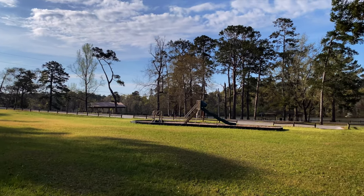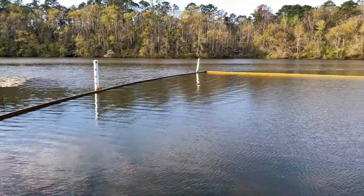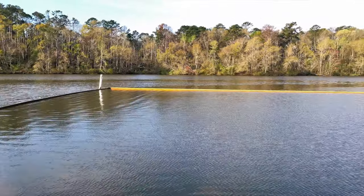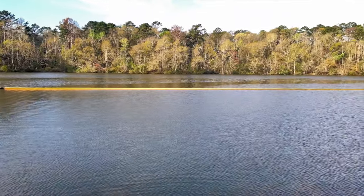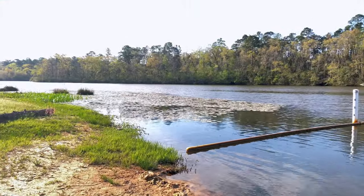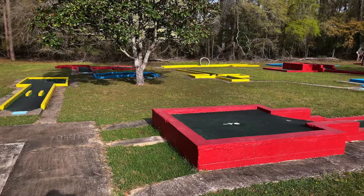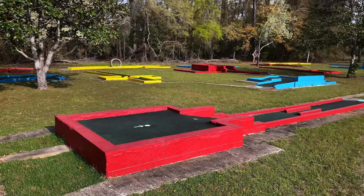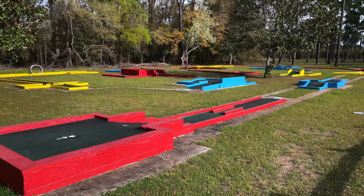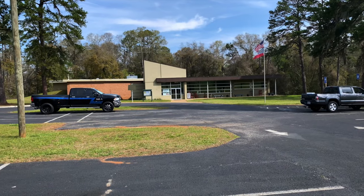And the park itself was really great. It had a really nice playground. It had access to the lake and the beach. You could do some boating, some kayaking, some canoeing, some swimming. There were some signs up saying beware that there could be alligators present. They also had a really nice little putt-putt golf course here. You could rent the putter and some golf balls up at the office.